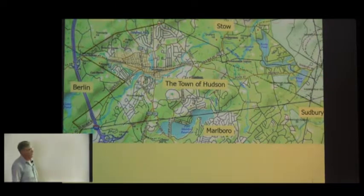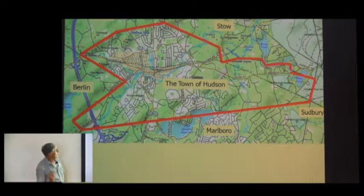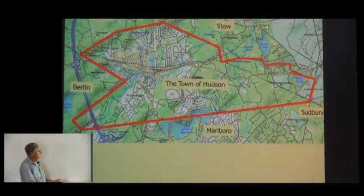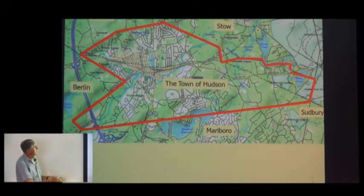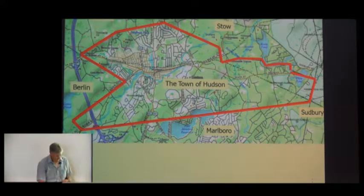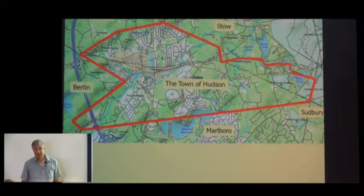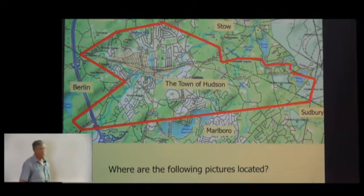Okay, well, let's look at the town itself. Here we are. Marlborough to the south, our parent town. Berlin, Bolton, and those people over there. And then the snooty folks to the east. But this is what we look like now, but we didn't always look like this. Going to show you a couple pictures. You have to stay awake for this.